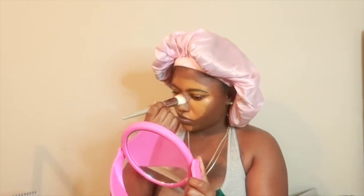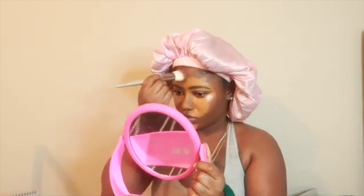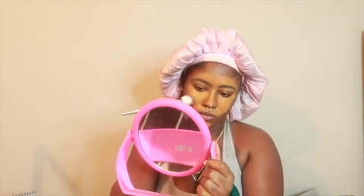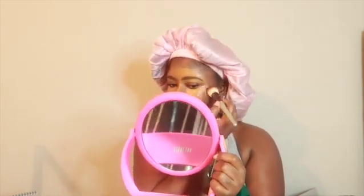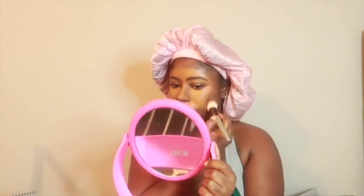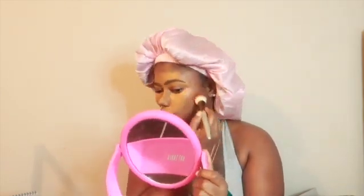Cool. Alright. So, now on to concealer. We're gonna go ahead and use the damp beauty blender. You can use the other side, the clean side, to start buffing out that concealer. Alright.